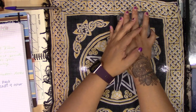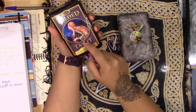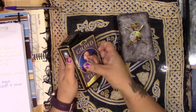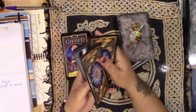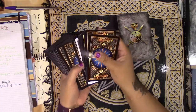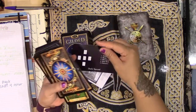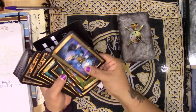So Sacred Circle is one that I highly recommend. Also, the Gilded Tarot is a really great set too, and it does come with a little booklet. Boy, I just messed that up. And then it has 2 little spreads like this. Oh, I really did mess that up.